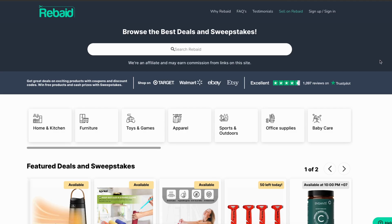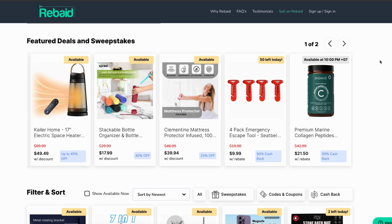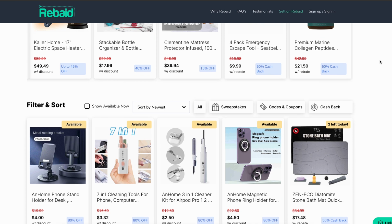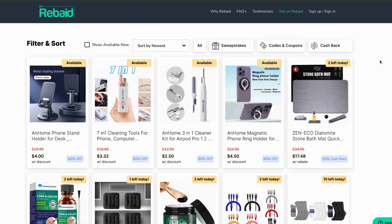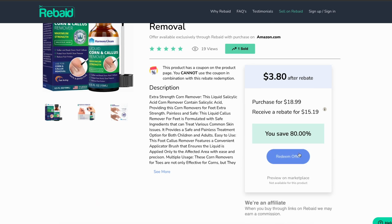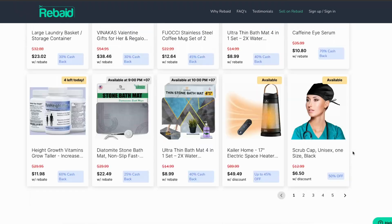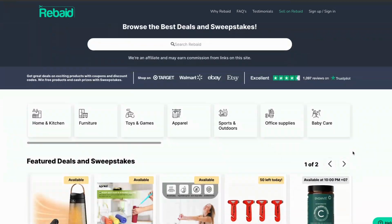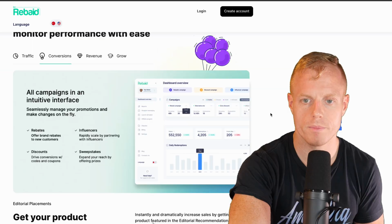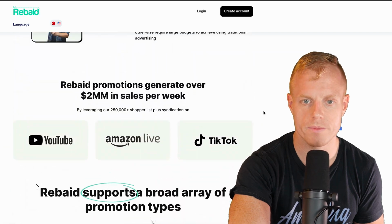This is where you simply sign up for an account to list your product on their site, and savvy shoppers will browse this site. They'll look around for deals and they'll find a product, click on your product. It will take them to Amazon where they order for full price. And then 30 days later, rebate.com sends them a rebate for that product. Normally it's like 80% or 90% or even 100% off rebate. So you'll pay a monthly platform fee to use the platform, and then you pay daily to cover the rebates based on how many people took the rebate every day. By the way, on rebate, you can also create an influencer campaign, get your product in the hands of some influencers. So that's something you can check out as well.